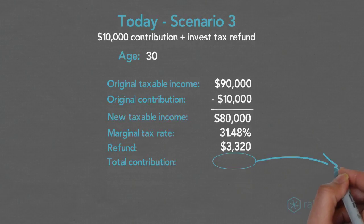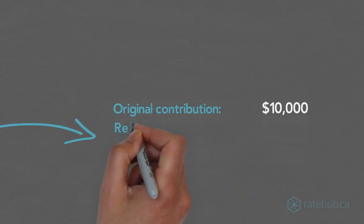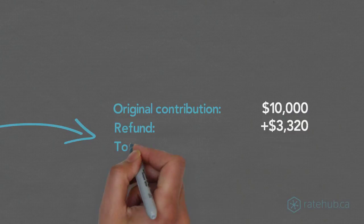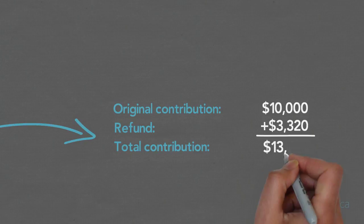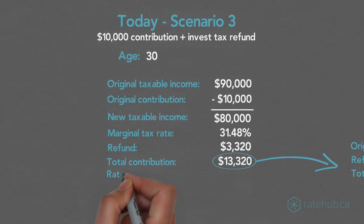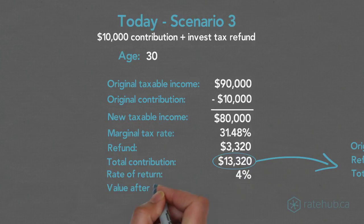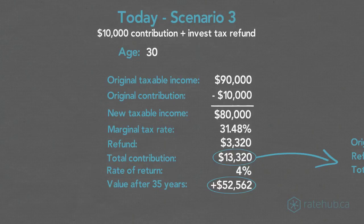Now let's assume you've chosen to increase the size of your investment by adding your $3,320 refund to your original $10,000 contribution. Your total RRSP contribution for the year would now be $13,320. At an annual rate of return of 4%, this investment will grow to $52,562 over a 35-year period.